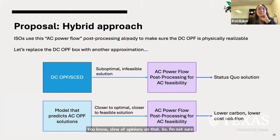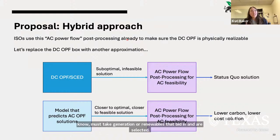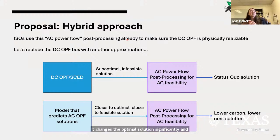How much of an impact does the marginal addition of non-dispatchable power generation have on DCOPF? It has a lot. Basically that's must-take generation or renewables that bid in and are selected. It changes the optimal solution significantly. And as more intermittent generation comes online, you're getting a lot more uncertainty in the OPF in general. A lot of the assumptions that the OPF makes, like voltages are all equal and the angles are close together, are getting a little bit worse because we're getting a lot more dynamic behavior at buses. So the farther we get from those assumptions, the worse this gets, and the more it motivates this, I would say.